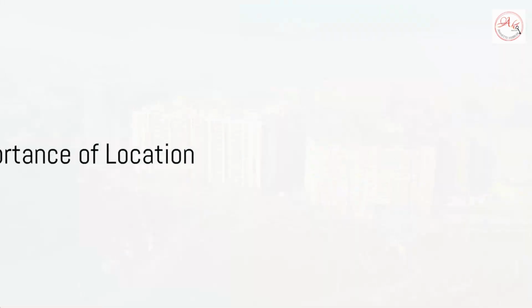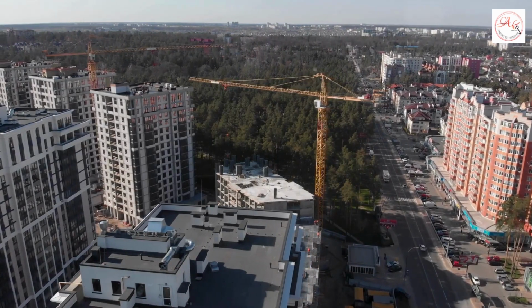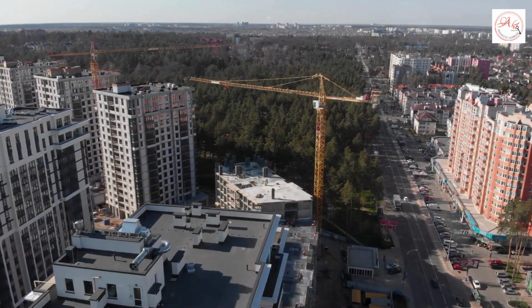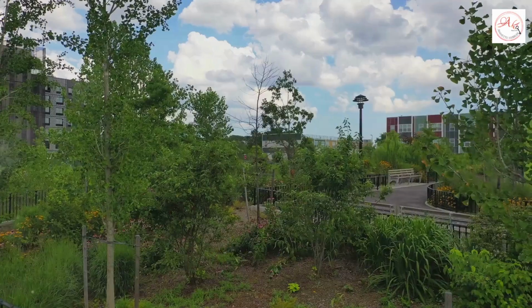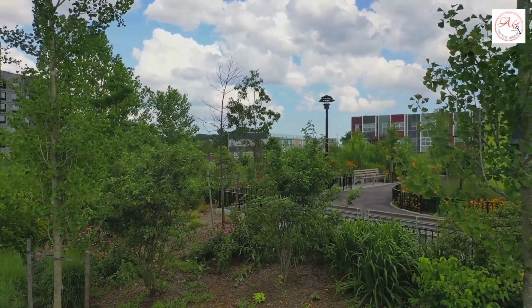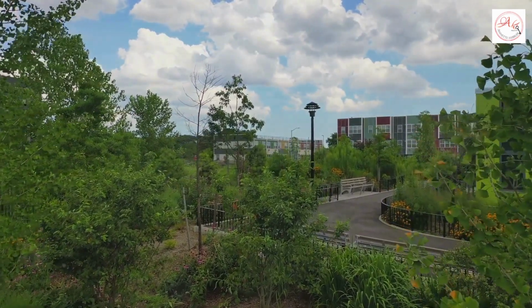Next, a desirable location is crucial. A property in a high-demand area will not only attract more tenants or buyers, but it's also more likely to appreciate in value over time. Look for areas with excellent amenities, good schools, convenient transport links, and promising development plans.